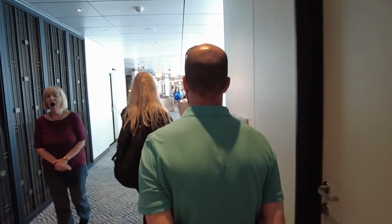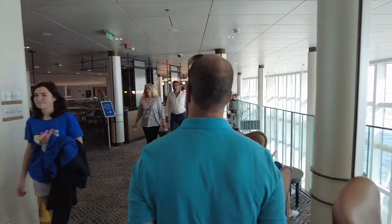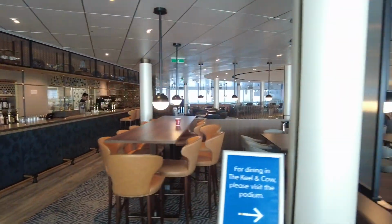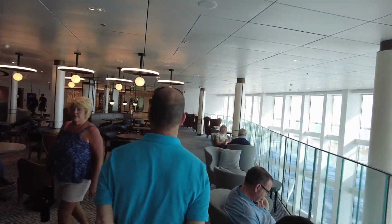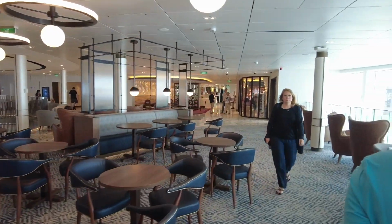Anyway, the Keel and Cow, kind of in the same area that the glass house is downstairs, and we've eaten here a couple of times now. We've had breakfast here, and we've also had dinner here one night as well, which actually ended up being our most expensive meal, but not really the best meal.